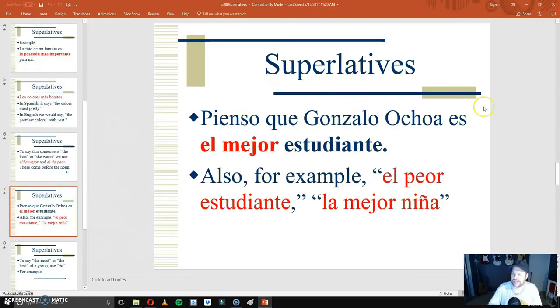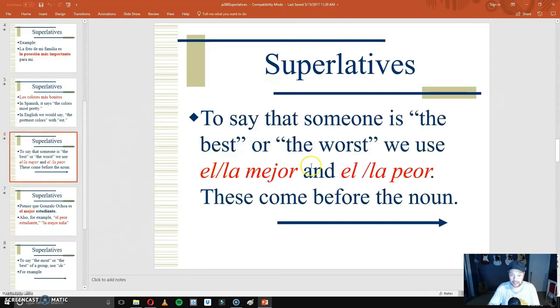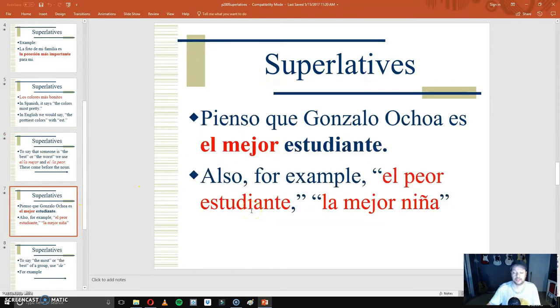Pienso que Gonzalo Ochoa es el mejor estudiante. I think that Gonzalo Ochoa is the best student. Okay, so once again, el mejor, because Gonzalo's a dude. So he's the best student. You can also say things such as el peor estudiante, the worst student. La mejor niña, the best girl. Notice that it says la mejor because it matches the gender of what you're talking about, okay?